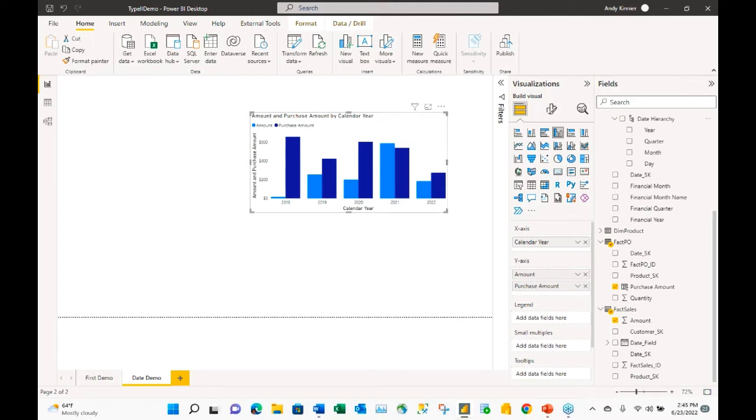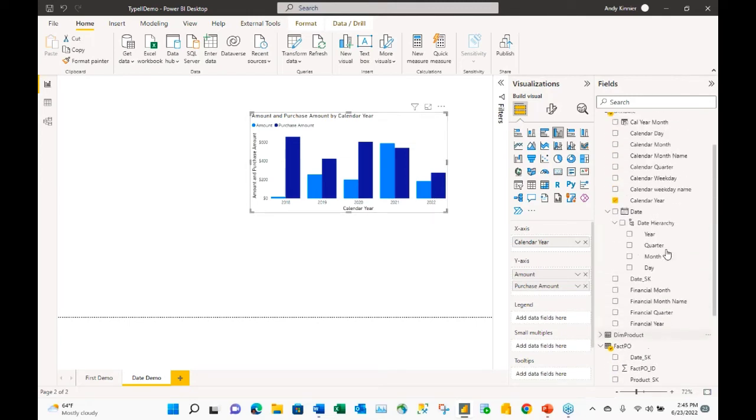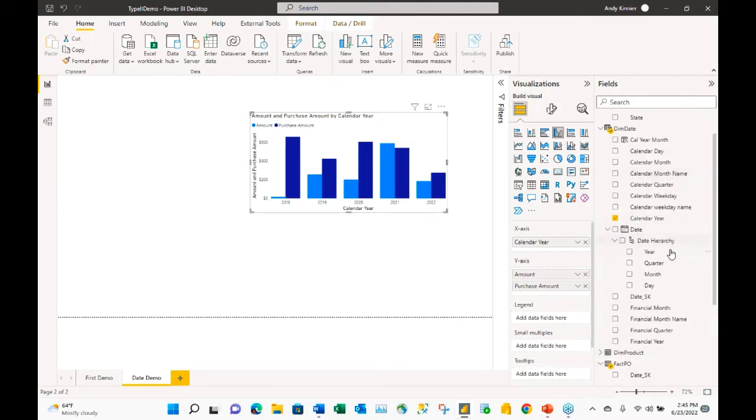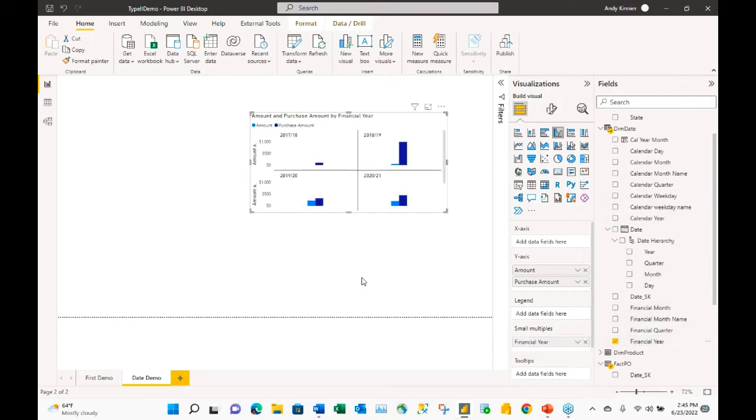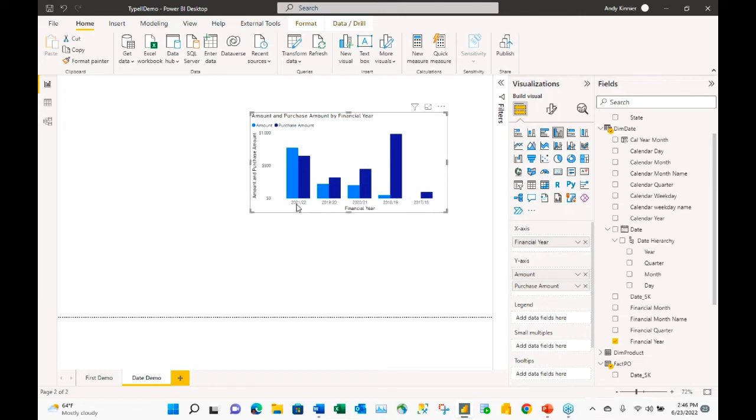And so you can also say as well, I don't want to look at it by calendar year. I have a fiscal calendar. All of our budgeting is based on fiscal calendar. So I'm going to take the year out, and I'm going to put the financial year. That's the fiscal calendar, their financial year. So I put that in the wrong spot, x-axis. So now I'm seeing it says 20, 21, 22 because their fiscal calendar starts in April.